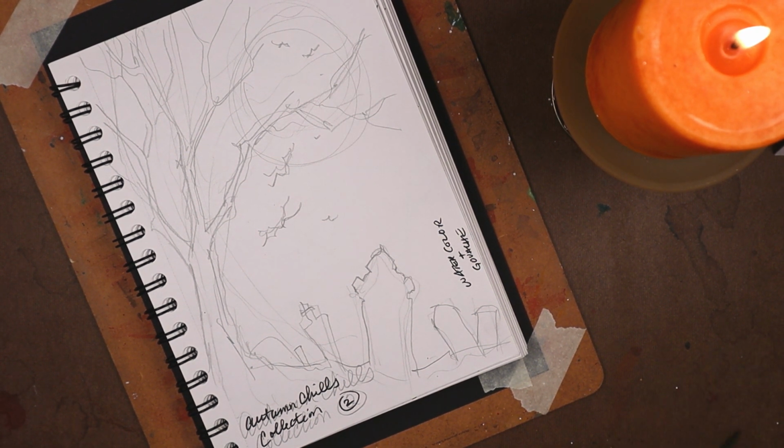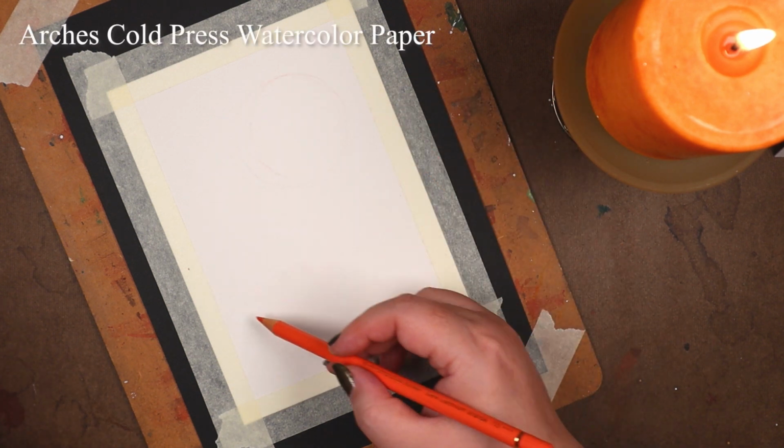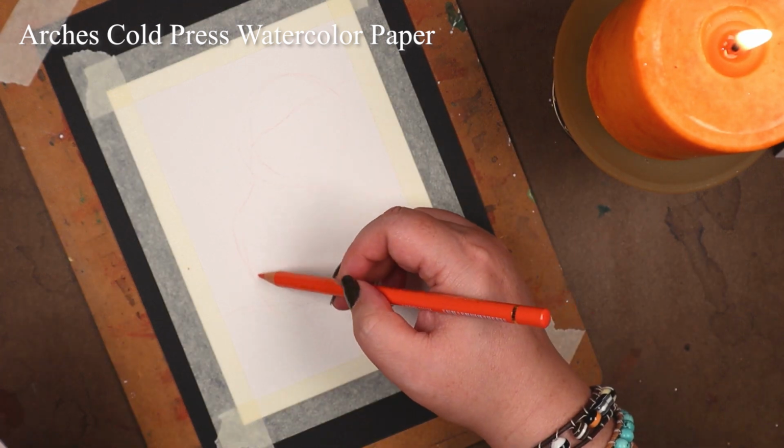How cool is that? I'm Irene, and this is my studio. What's going on here? It's the second in my Autumn Chills collection of paintings. These are mixed media pieces using colored pencil, watercolor, and gouache.